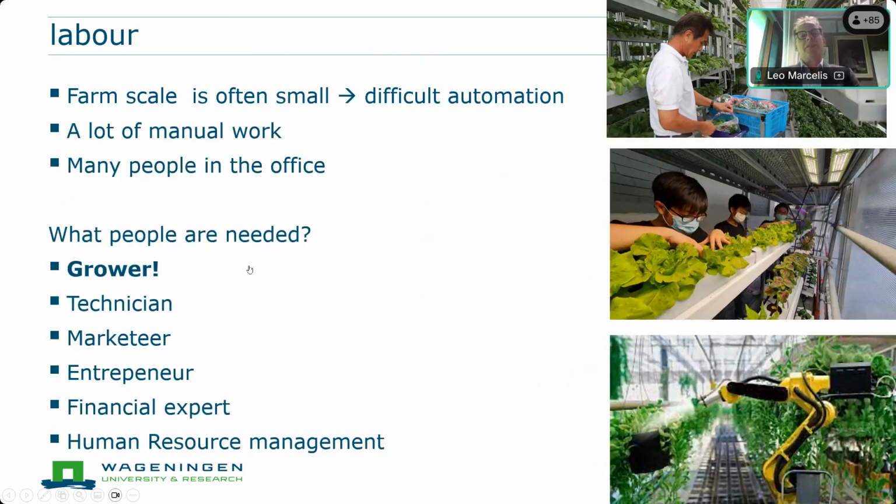Okay, some of the aspects a little bit closer. Labor. What we often see is that the farm scale is rather small. On a small farm, it's not so easy to automate, and that's what we often see, a lot of manual work. Besides that, when I come to those farms, many of them, I see many people in the office. And then I wonder, if there are so many people in the office compared to how many plants you are growing, that's difficult to make a good business case.